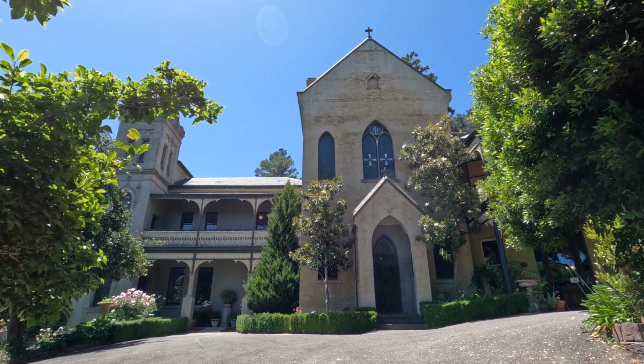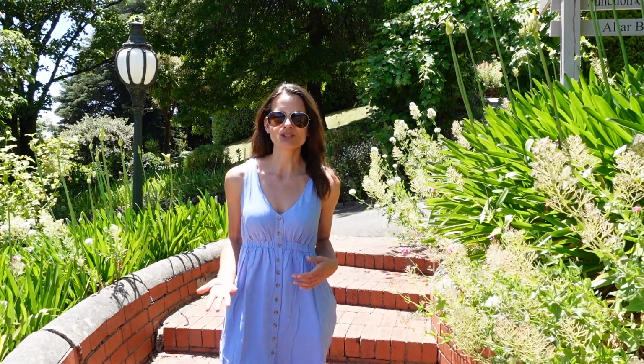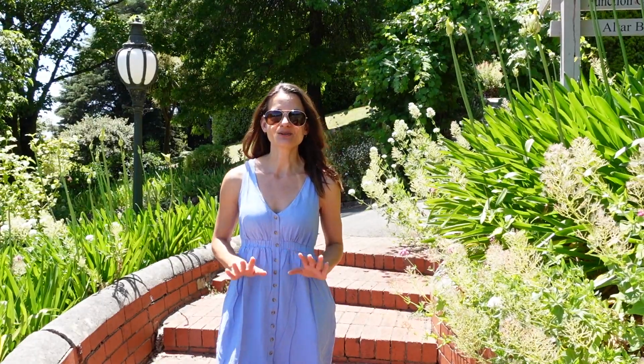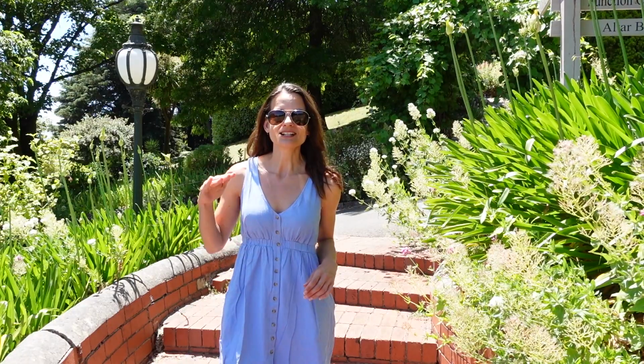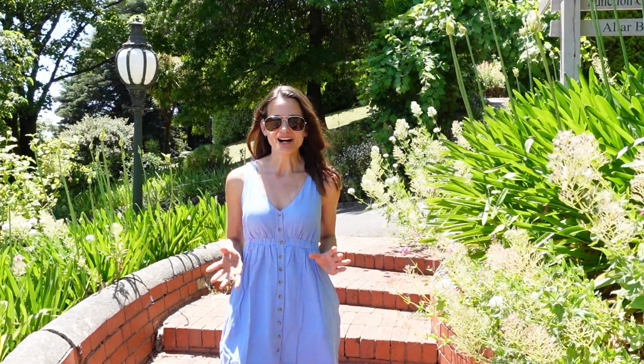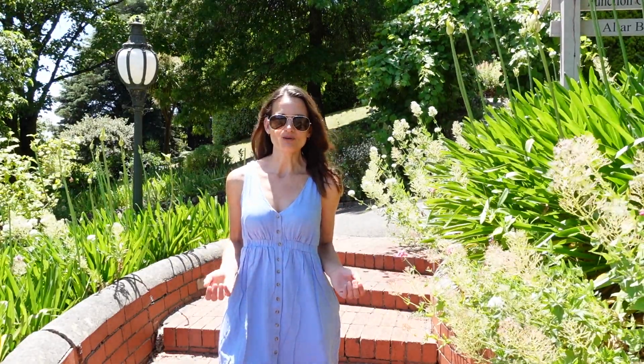Originally, it was actually a convent in the 1860s. Then it was a boarding house, and most recently, it was a community centre. But now it's open to the public, and it is incredible inside. There are multiple galleries utilising all levels of the convent. There's a cafe, a bar, a wedding function centre, and a beautiful altar.